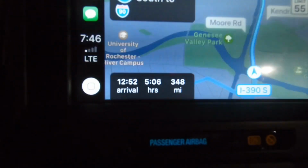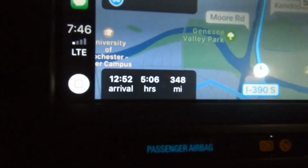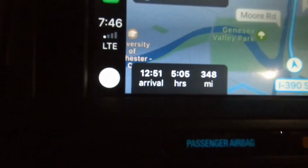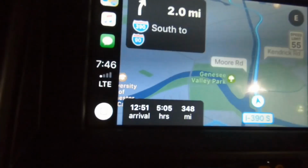So we're now in the car. You probably can't even see me right now, but there you go. Thanks, Marcus. So check this out. We are 5 hours 6 minutes away. Look at that, 348 miles away, and we'll be home at midnight. Actually 12:52, 51. We just gained a minute because race car. You guys probably can't see the car in the back, but there it is in the mirror.